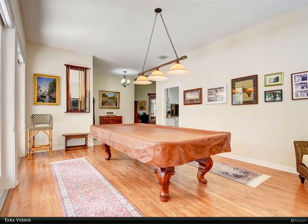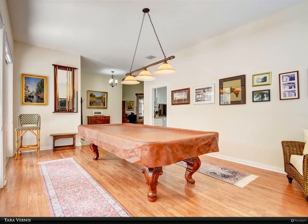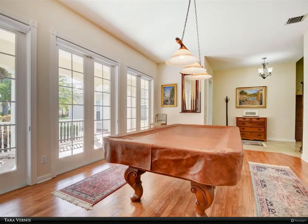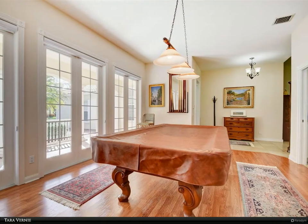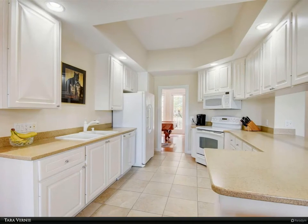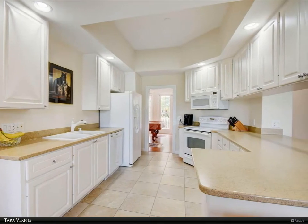Primary suite offers two large closets with built-ins, one is a walk-in closet. Primary suite also offers a unique his and her bathroom setup. Guest bedrooms are located in two different wings of the home for added privacy. Plenty of space to put in a pool.